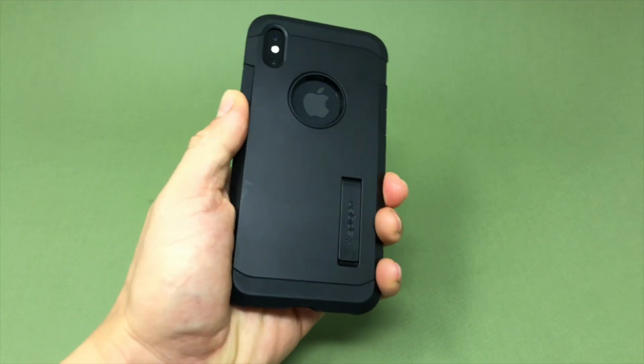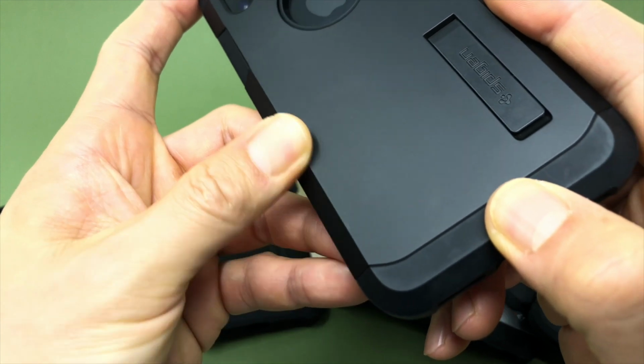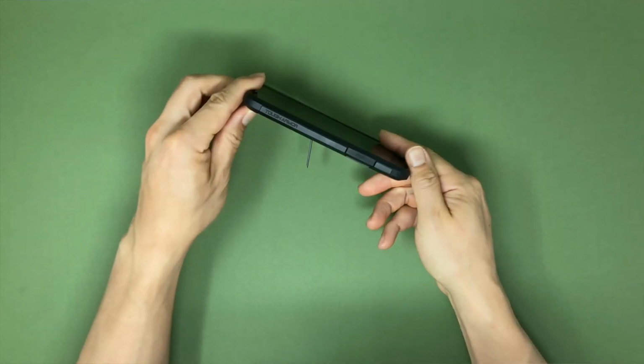As I said, we've been reviewing them for years and they hold up generally very well. Just make sure you get a darker colored case as the coatings on certain colors will not handle as well. Also, there is a kickstand on the case if that's important to you.